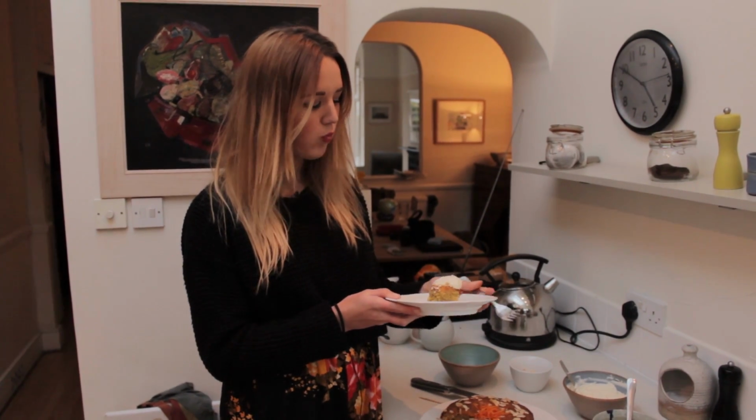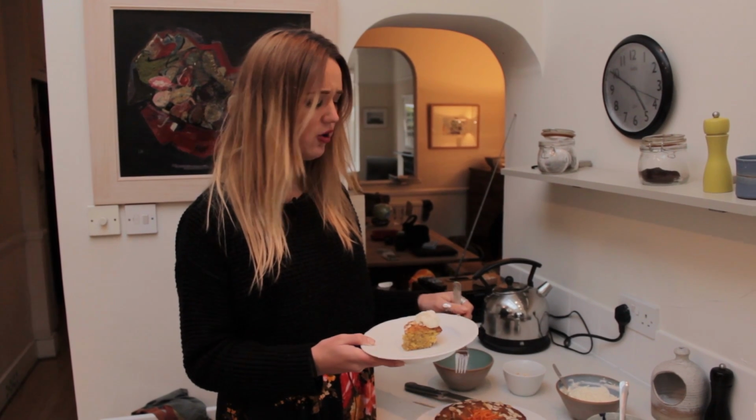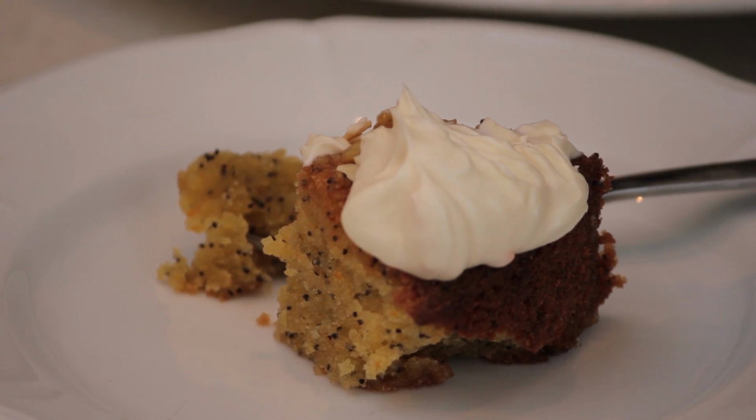It's so good. So, so nice. It's really heavy, you don't need too much. So that'll feed quite a lot of people, and you'll get leftovers as well.